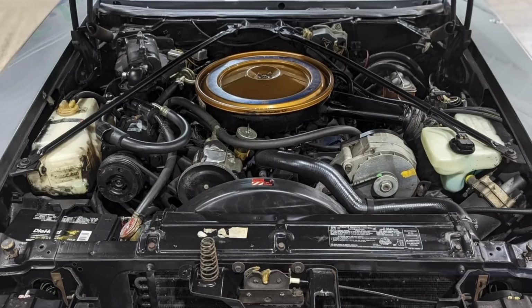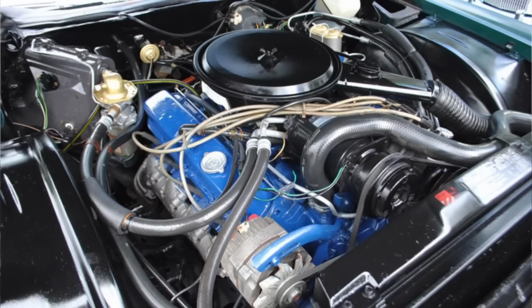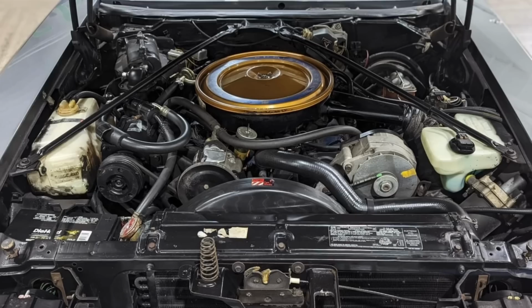Under hood in the Seville sat something that was sacrilege to Cadillac customers at the time, and that was an Oldsmobile-derived 350 cubic inch V8. You can tell it's an Oldsmobile V8 pretty easily just by looking at the oil fill tube there in the middle and the air conditioning compressor off on the passenger side. All Cadillac V8s of this era had the air conditioning compressor in between the V-bank in the middle of the engine. And presumably Cadillac shoehorned this Oldsmobile 350 in here because the Cadillac 500 was just too large physically of an engine to fit in here.